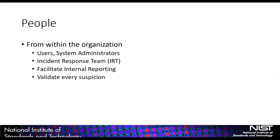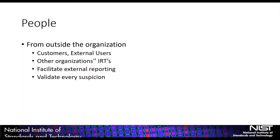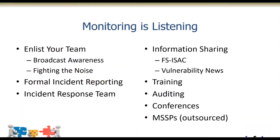NIST, in their special publication 800-61, really laid out what we've all been preaching since about 2004 related to information security. It definitely establishes that people are a big part of the process, right? We need to recognize that we've got human beings that need to be managed, trained, have expectations set, and be monitored in terms of whether they're meeting those expectations, both from inside the organization and from outside the organization as well.